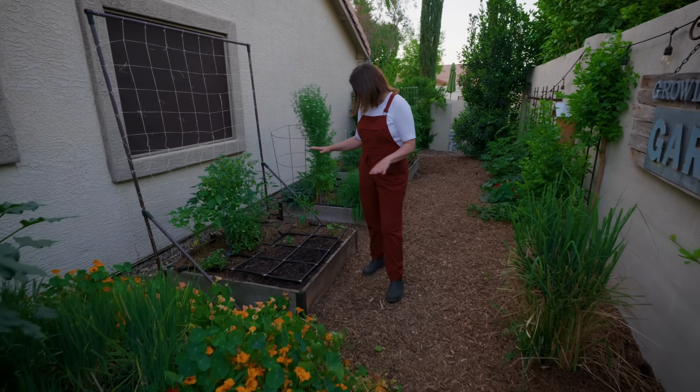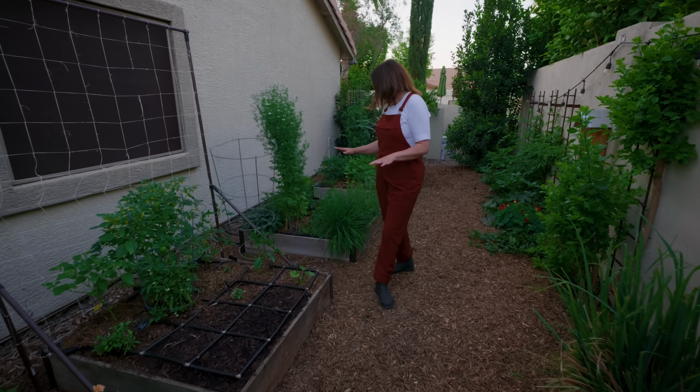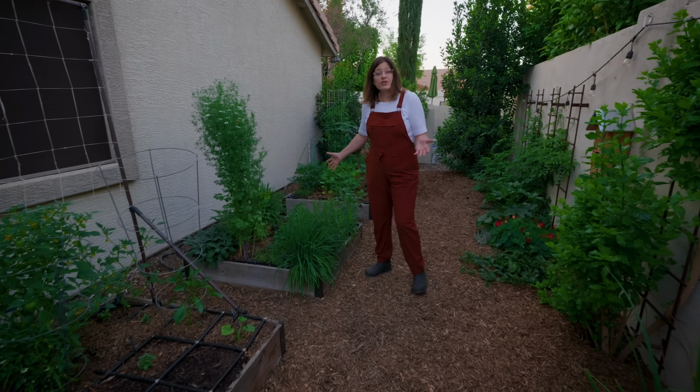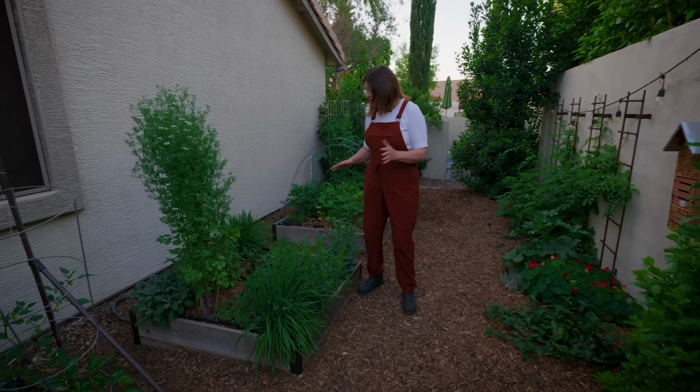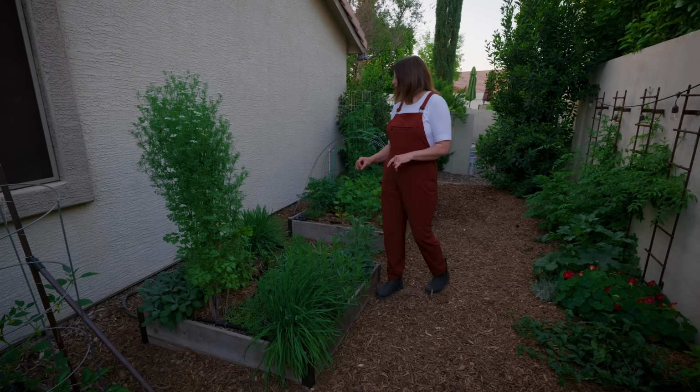I've not given it the attention that it deserves. But we've got other things growing, warm season crops that I've planted all through here. This is a great area for herbs as well. It doesn't get as much sunlight. So this is my kind of perpetual herb garden where herbs will grow really well.